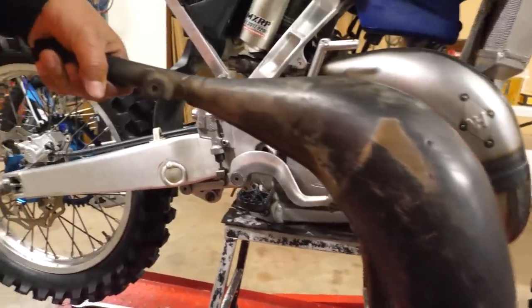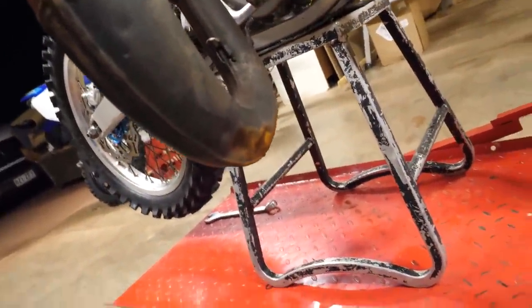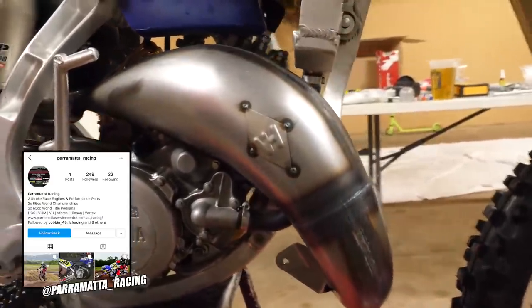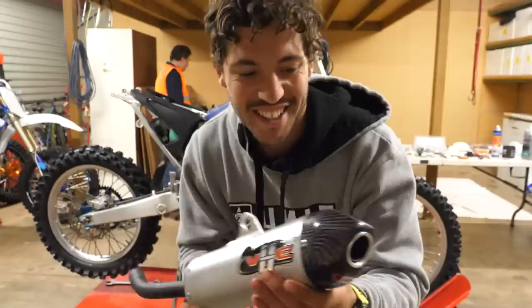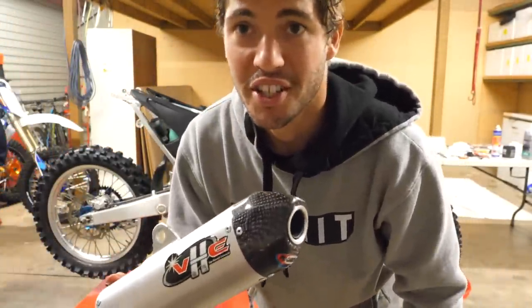I was just gonna run the stocker exhaust, try to clean it up, but it's so beat up and rusted. Pumped, got this VH exhaust from Parramatta Racing. The thing looks so sick. Carbon tip. Way too pumped at 2:30 in the morning.